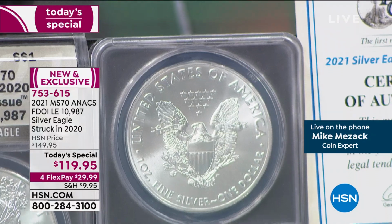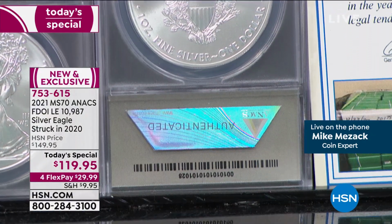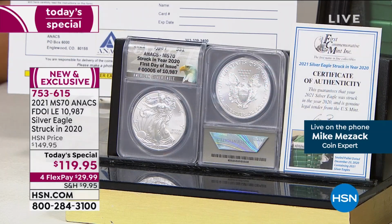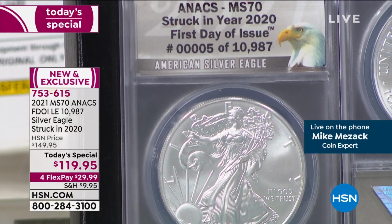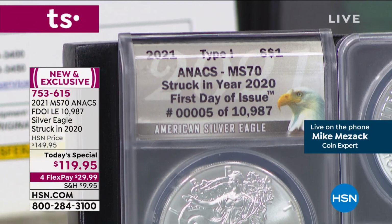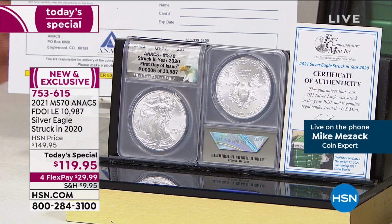Here's the thing: because it came off this pallet, it is absolutely numismatically unique for the last 15 years. If it happened to any Silver Eagle, it would be huge. But it happened to this Silver Eagle, this transition coin, this most important numismatic coin that the United States Mint has probably made, certainly in the last quarter century. And you said it too, Mike. So MS70, that's perfect. You can't get any better than that, right?